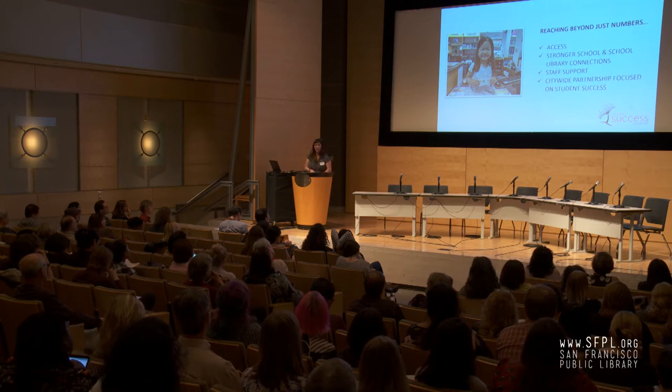And then staff support. We want our staff working with students and teachers. We don't want their valuable time spent issuing library cards. So how can we make this easier for them every year? And part of that is sharing the data with OUSD. And lastly, really connecting this partnership to the larger citywide initiative of the Oakland Promise.